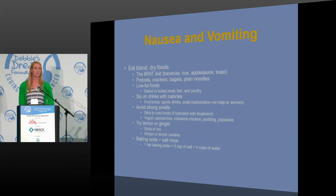And then this baking soda salt rinse is good for if you do throw up, cleaning your mouth. It can also help with taste changes, and it helps keep your mouth clean, and if you have mouth sores or anything like that, it can help prevent infections. So that is a good little recipe all around, just gargling it right before you eat.